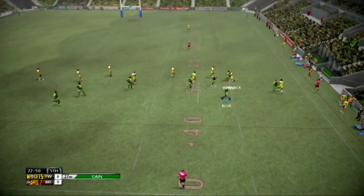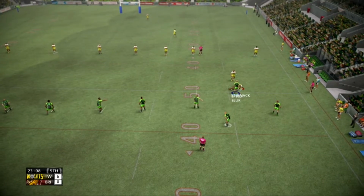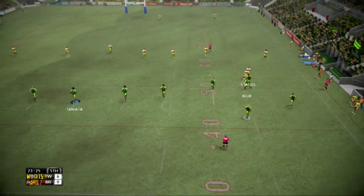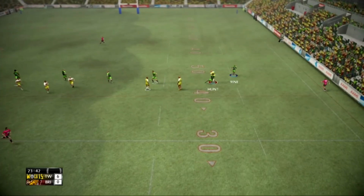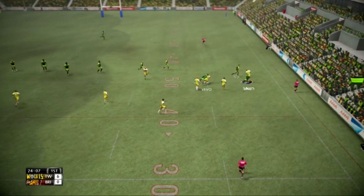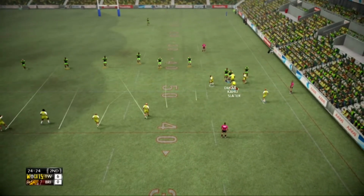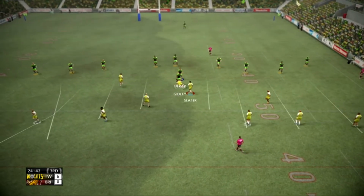Through the line. Hold. And he's nailed by the defence. Tamata. And the pass has been hijacked. How can they be expected to find any kind of rhythm with bad passing like that? Tali offloads the ball. Two. Hands away. Tackle. Gidley is hit in the tackle. Three.